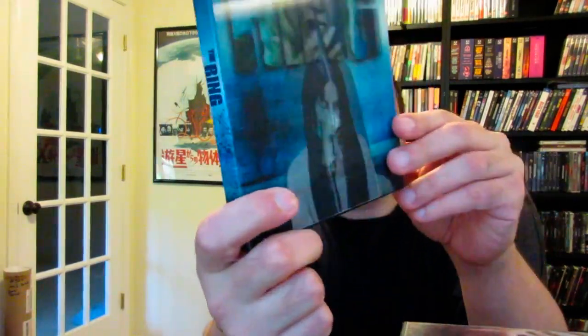Next up at my number 4 spot is The Ring. This is a Best Buy exclusive lenticular slipcover. You get Naomi Watts in the background for the title, and Samara right there jumping out at you. How cool is that? I think this is an excellent remake.